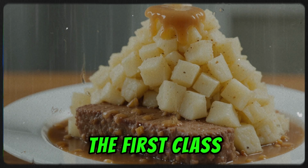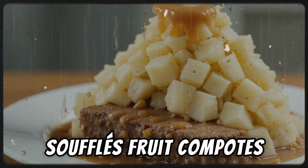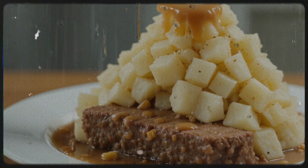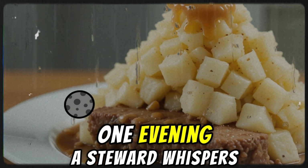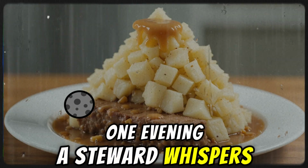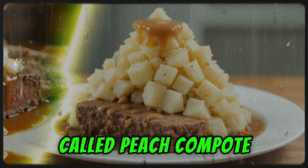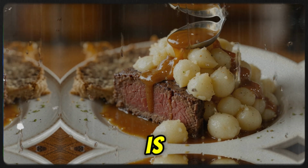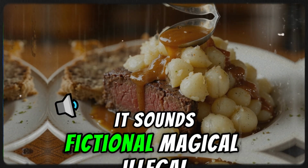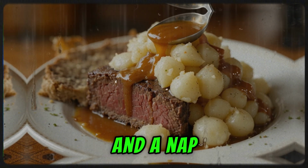Meanwhile, up on the first-class deck, they're swimming in 10-course meals. Soufflés, fruit compotes, jellies with names that sound like French opera singers. One evening, a steward whispers a rumor they served something called peach compote in chartreuse jelly. You don't even know what chartreuse is. It sounds fictional, magical, illegal. You'd settle for a baked apple and a nap.